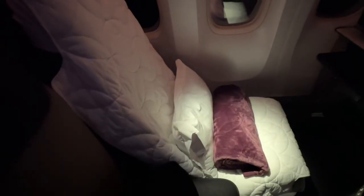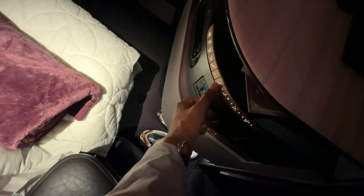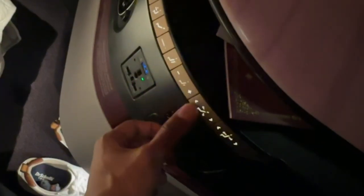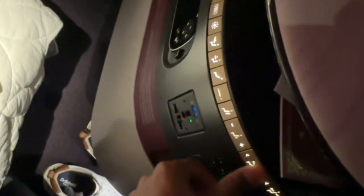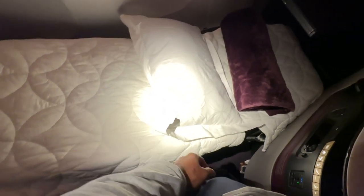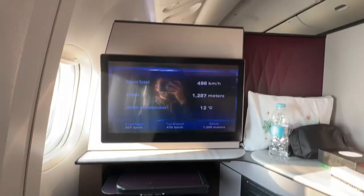Peace. So fast forward to bedtime, and the cabin crew's already made my bed. Talk about service. Now with so many seat options, I opt for the flat-out snooze mode, but I can't really find that button. Oh, I think I found it now. Here we go. Alright, gotta catch those Zs before we hit our destination.